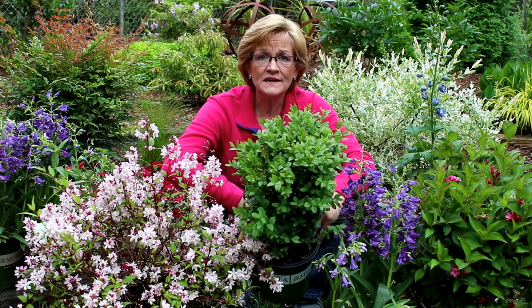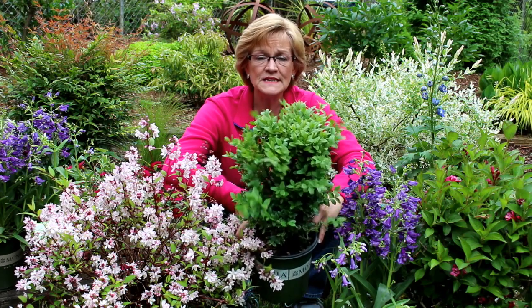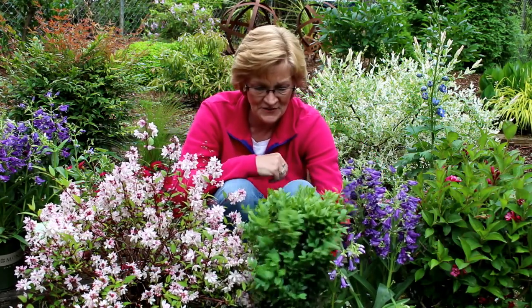They are so big and so heavy, cement pots to boot, that I just wanted to get something in there that was going to stay there for a couple of years so that I don't have to keep doing the same thing year after year after year.